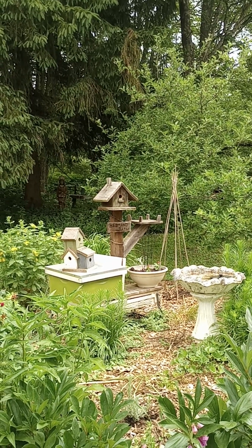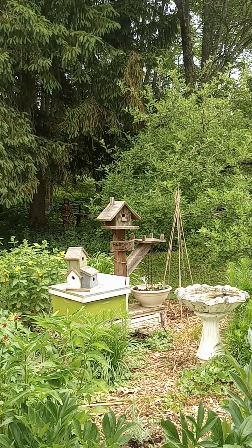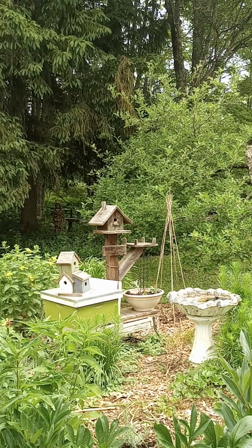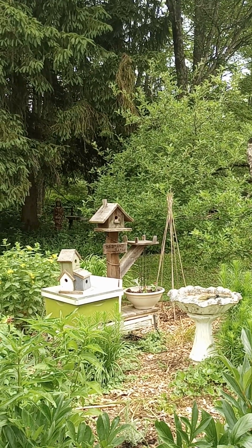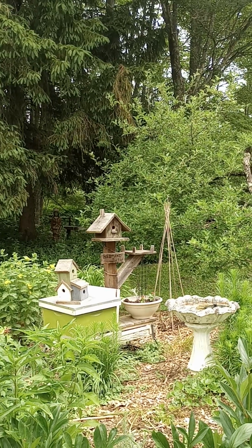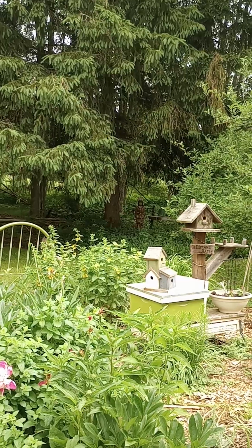I guess in another week they'll probably start fledging. And I'll have to gather my cats, if I can, and keep them in the basement for a week until they're on their way. At least that's my plan. I'm not sure how it's going to work out. Just wish me well. I wish the birds well.